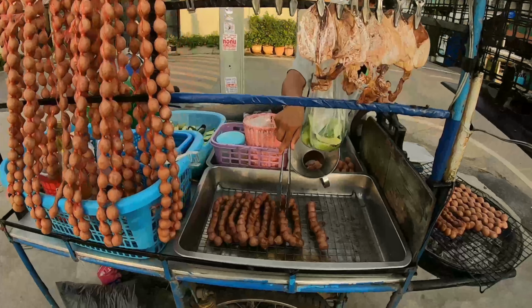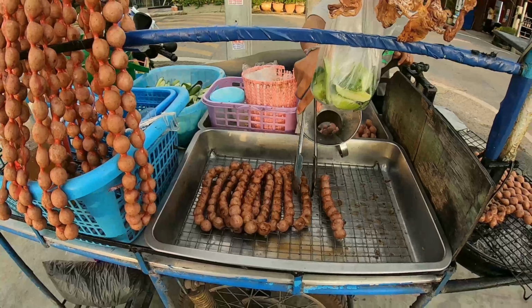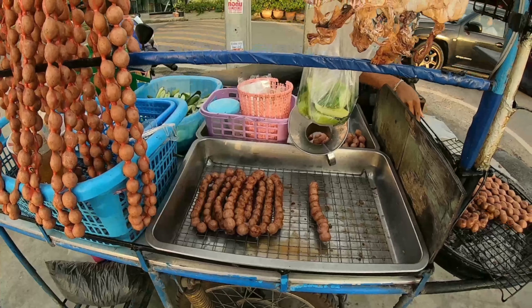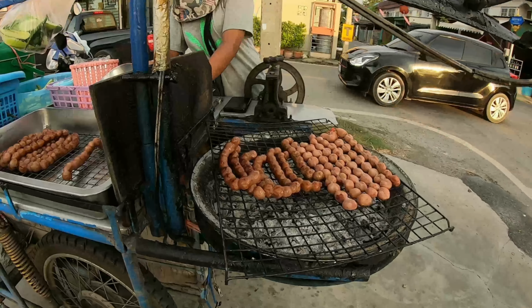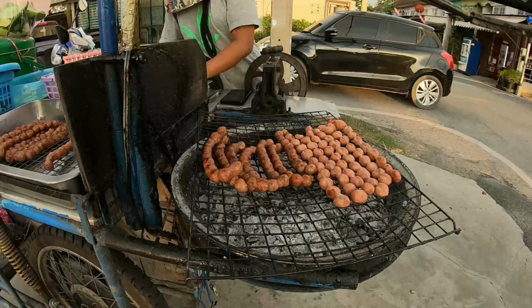Oh okay, saigot Isaan. I got 20 baht, and I got 40 baht too. Okay, so we have the sour saigot Isaan, and we have the ordinary saigot Isaan. I like the sour one, and I also like the ordinary one as well. But she said we've not got the sour saigot Isaan today, so I'm just going to have the ordinary one.